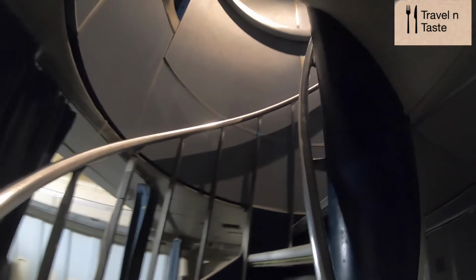These spiral staircases were a classic feature of the 1970s Boeing 747 and something that I think makes these older aircraft absolutely timeless.